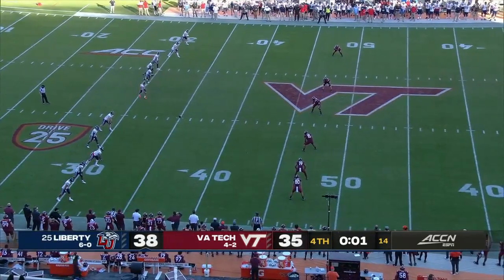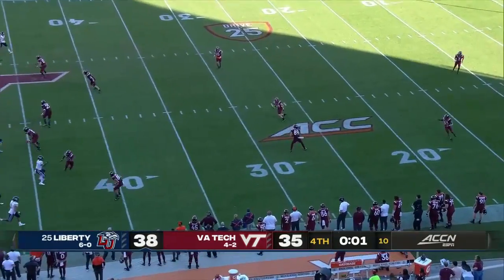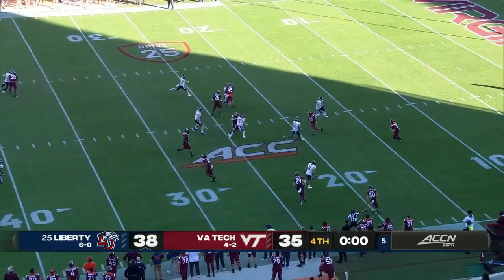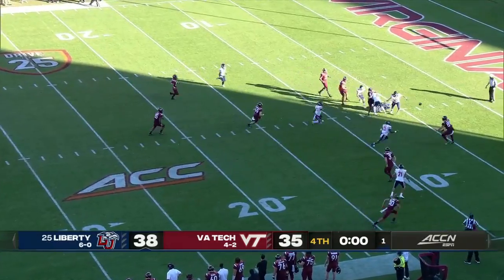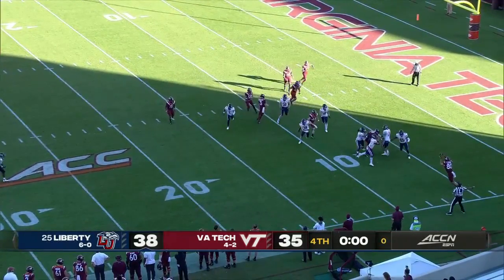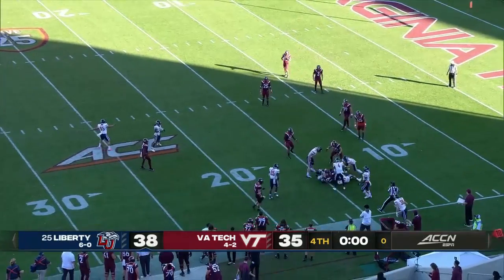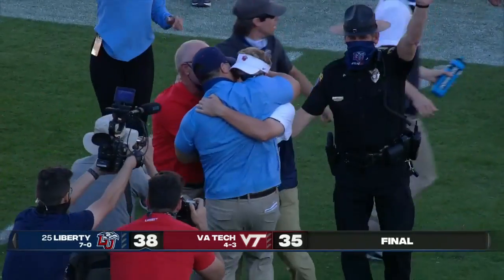Brightest players on this kickoff coverage team to stay at home and not over pursue. Now we'll get the pitches. We've seen it happen before. It's Burmeister, backup quarterback. Robinson going backwards, though. They need to go forward. Lewis, ball still free, and now it's over. The Liberty Flames.